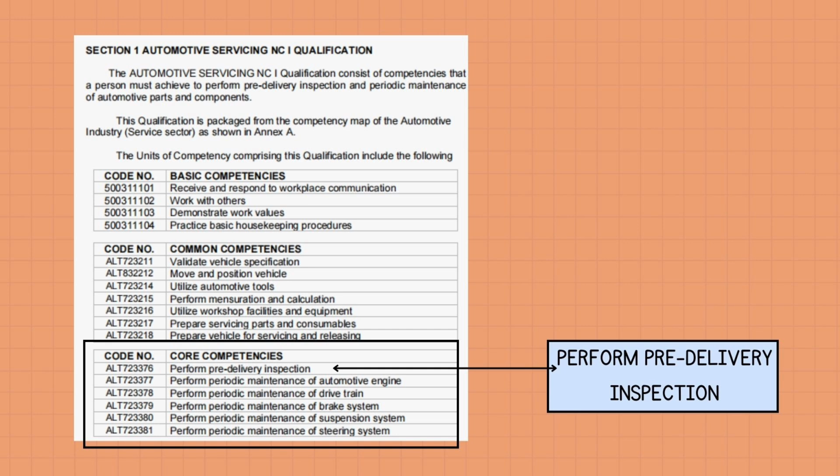While yung core competency, perform pre-delivery inspection. This unit teaches us how to check vehicles thoroughly before they are released. It includes, for example, checking fluids and systems, locating and inspecting vehicles, preparing reports or records, coordinating vehicle transfer. We also learn about required knowledge and skills such as understanding PPEs, vehicle parts, factory standards, and having the ability to perform inspection and restore parts if needed.